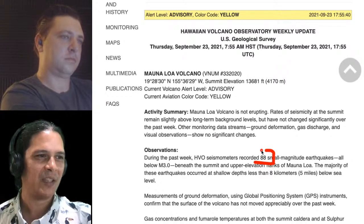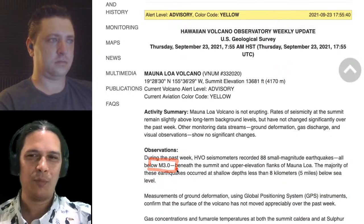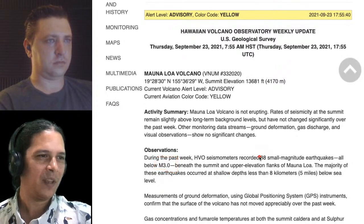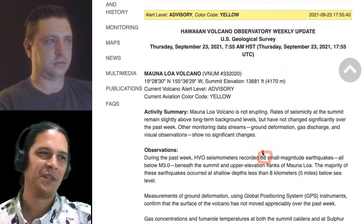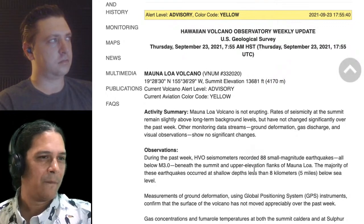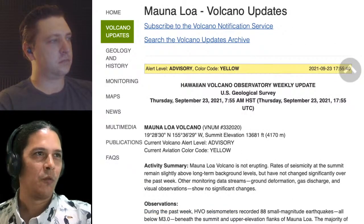88 earthquakes this past week, all below magnitude 3.0, right? Sometimes we've seen this be below 2.5, so you can see that there might have been slightly larger ones during the past week. And 88 is just a slight increase. Last week it was 66, the week before that it was 60, the week before that it was 58. So it's been holding fairly steady, but a little increase from 60 to 90 or so. Still not a huge amount. Everything else here noted as normal.